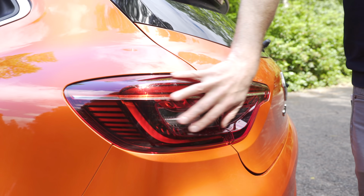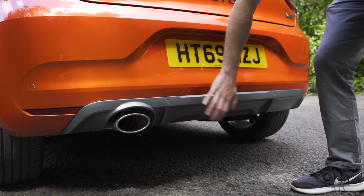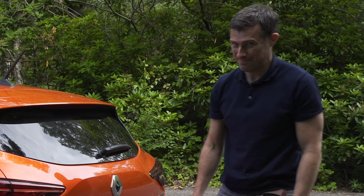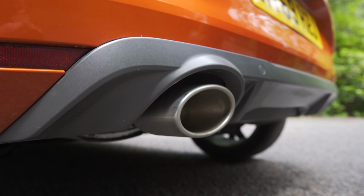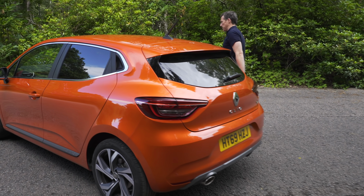And the tail lights, the way they have texture to them. And RS line again has a sportier rear bumper. Look, it's got one of those racing car style rear bumpers. Look, it's got a diffuser on there. That'll do nothing, but at least the exhaust pipe isn't fake. Once again, RS line has the sportier tailpipe. Now let's just check out what the inside's like.